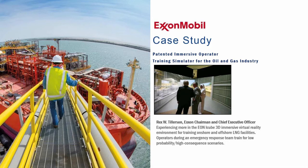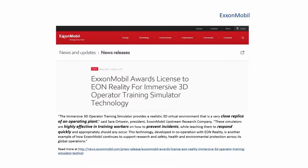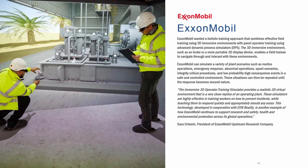I mentioned we've been working together with ExxonMobil over a number of years and developed this 3D operator training simulator. And in 2015 we had the great pleasure of receiving an award to license and commercialize this technology for any client in or outside of oil and gas.